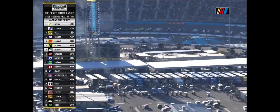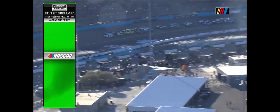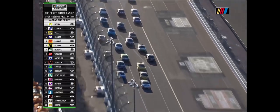They're coming to you. My point of that, what a difference a week makes. Last week, Byron was in a tiebreaker situation and maybe out. This week, he has the opportunity to win and win his first Cup title. Here we go.